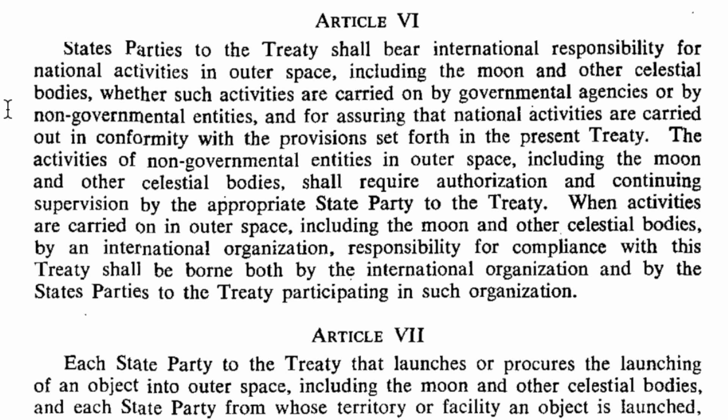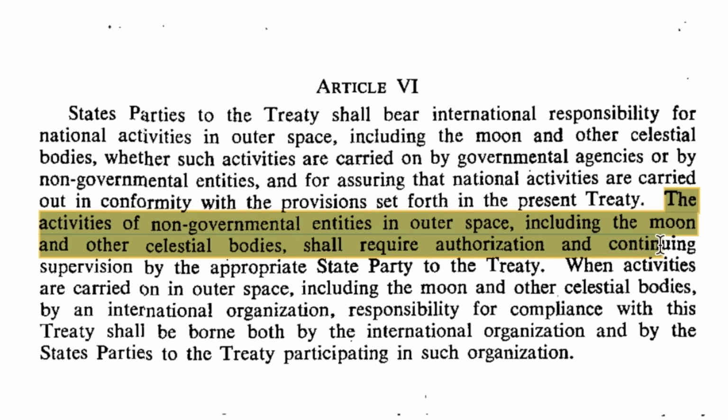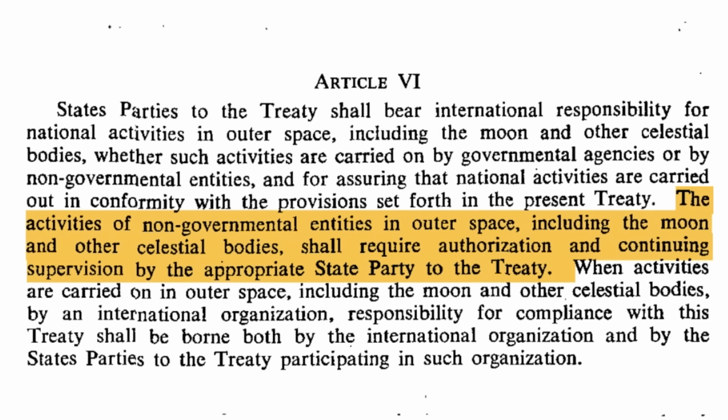One of the clear drawbacks, looking back at the Outer Space Treaty, was the absence of any detailed reference to the private sector. What you see in the Outer Space Treaty is only one almost fleeting reference to the private sector, in the guise of what they call non-governmental entities. But at the same time, it made sure that the state, in this case the United States or any other state those activities belonged to, was the one being responsible.